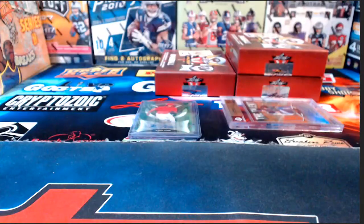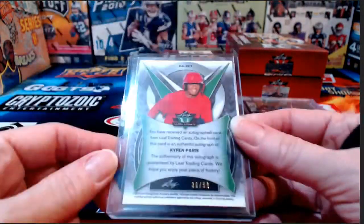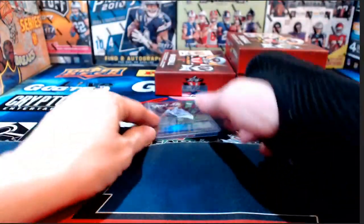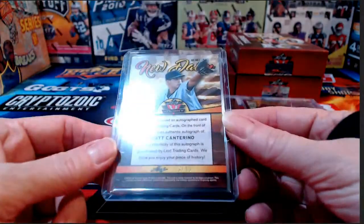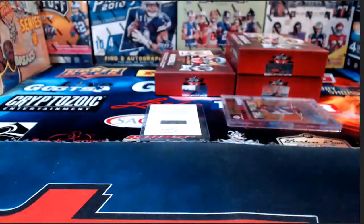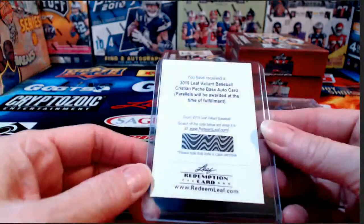There's Greg Jones, numbered to 99. That one is going to the Tampa Bay Rays. Kyren Paris, numbered to 99. That one is going to the Angels. Matt Cantorino, numbered to 15. So that's a nice low number. And Matt is going to the Twins.